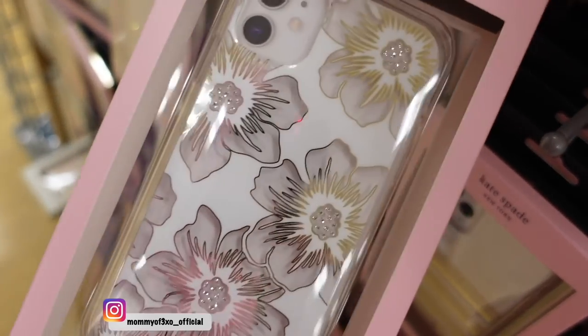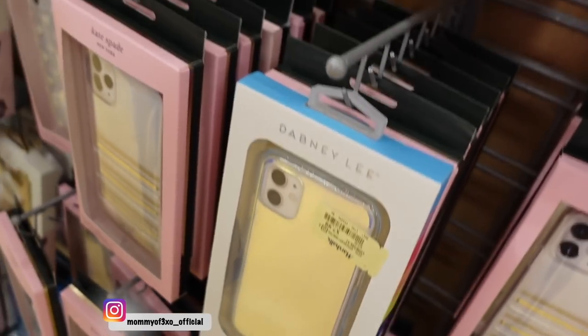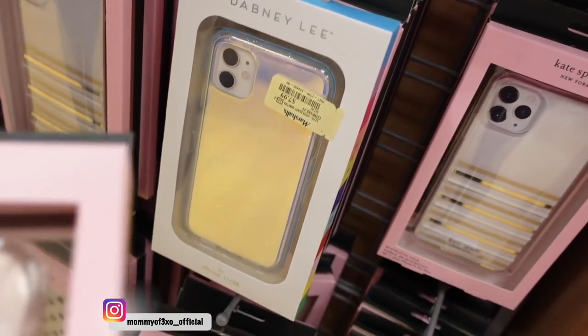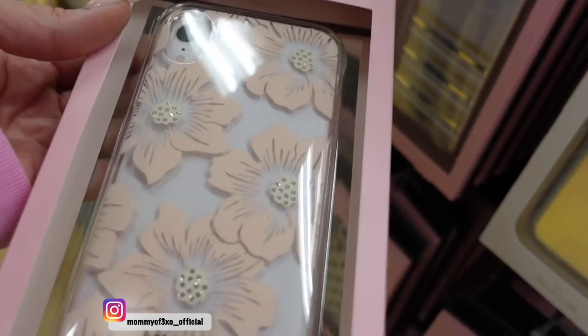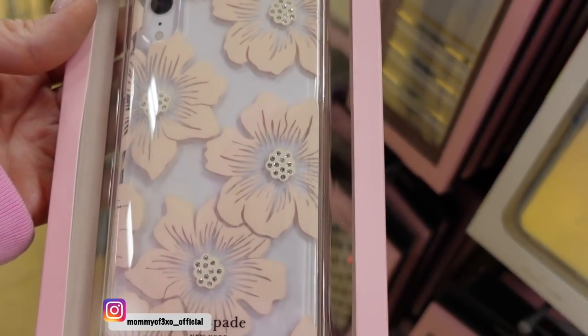I think it would go pretty. It would go really good. I think it would look pretty. Do you think that would too or no? No, I like the other one.